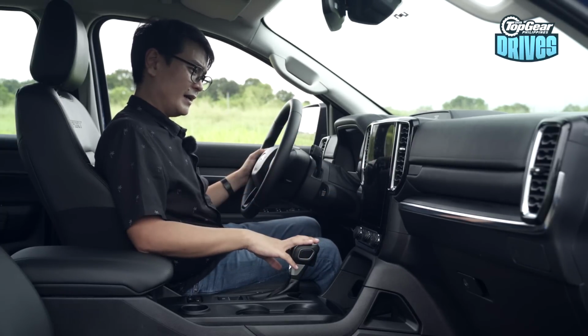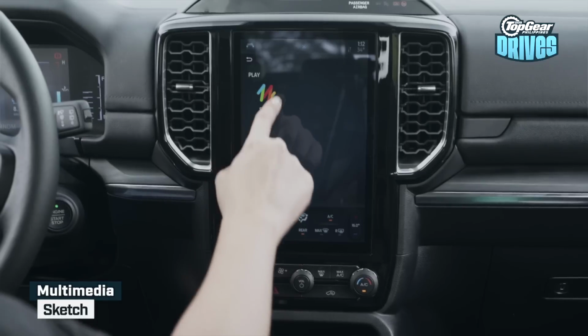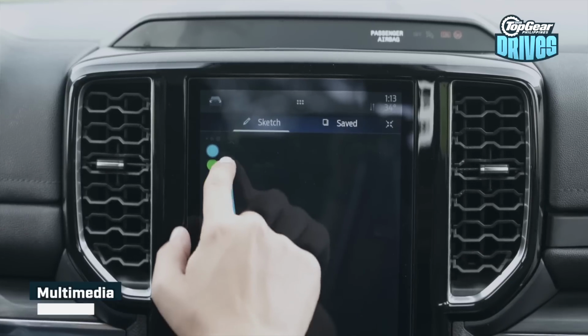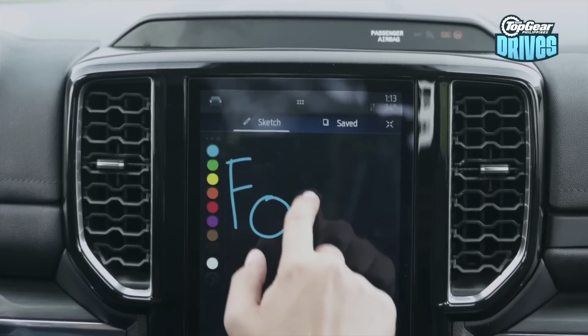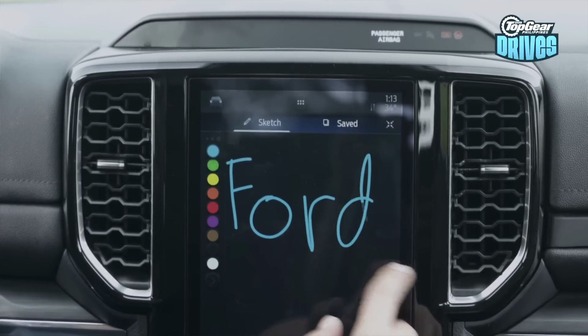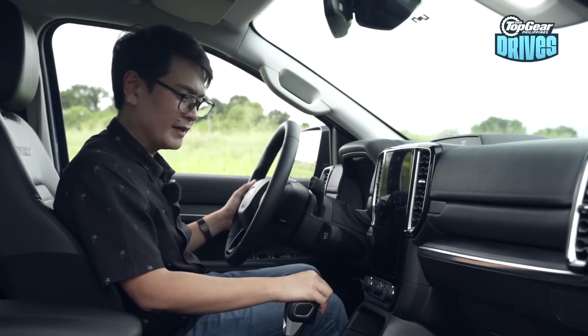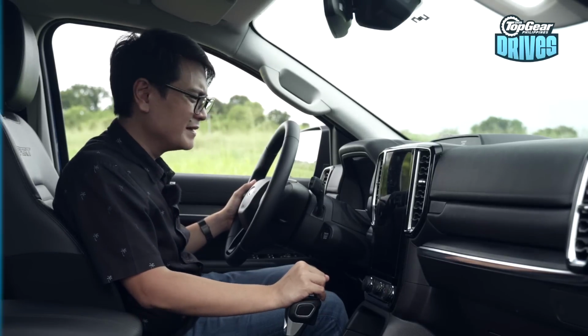So you press that and you get a sketch pad. We really don't know what it's for or why it's called a game. It's more of a sketch pad, but I wouldn't recommend using this while you're on the move. And now I don't know how to erase it.